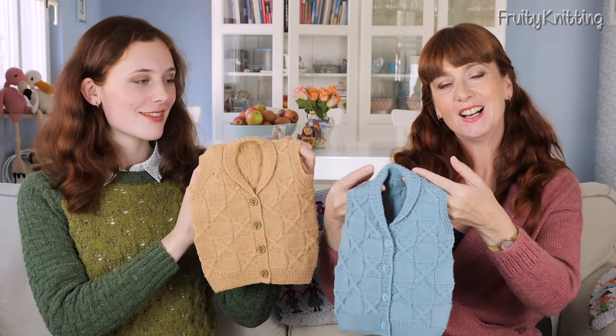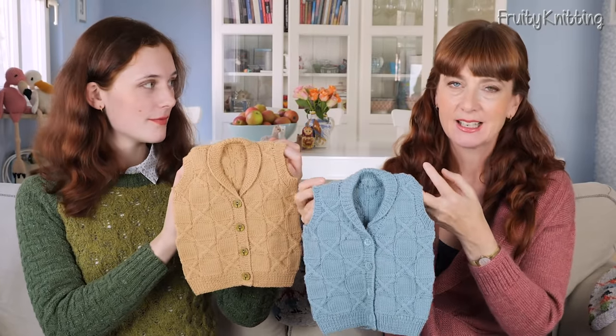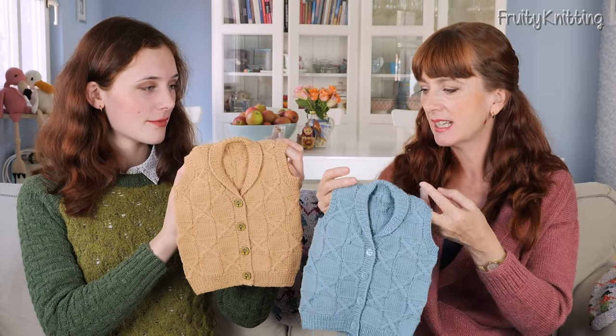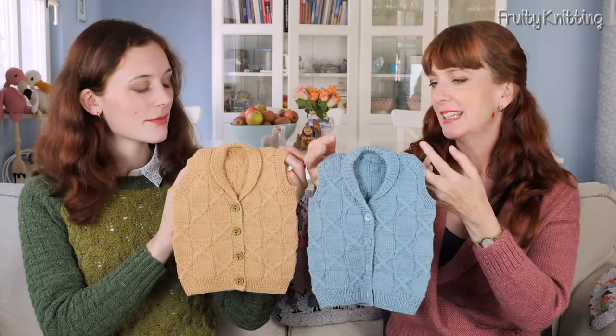So there they are. I think the Sandnes yarn, they produce absolutely stunning colours. They're not really clear, bright colours or strong colours. They're quite subtle, even antique shades, I'd say. So I really like them.